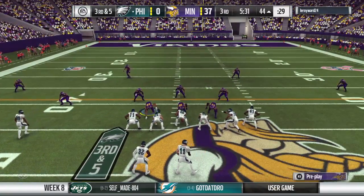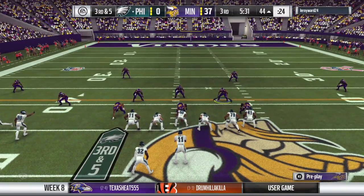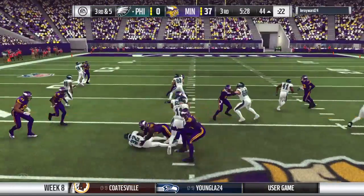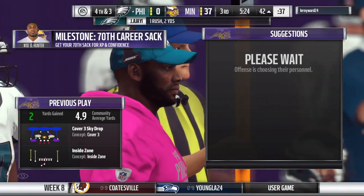All right, now look at the shift. Watch the shift. Now it's the Boise State alum, Jay Ajayi. Just a gain of 2 there, and it's going to bring up a 4th down.